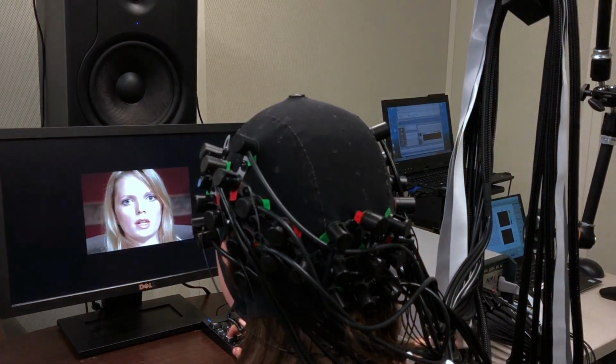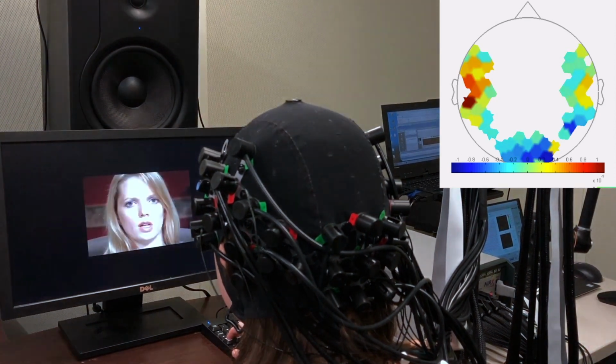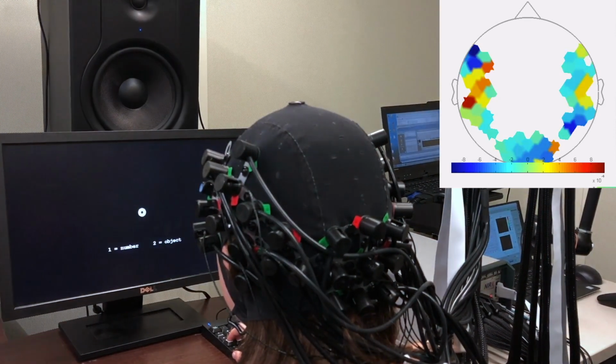I'm particularly interested in how the brain integrates information across multiple senses to understand speech. We know that even with typical acoustic hearing, listening in noise can be made much easier by being able to see a speaker across the table. As an example, try listening for a woman saying a number in this really loud background noise.